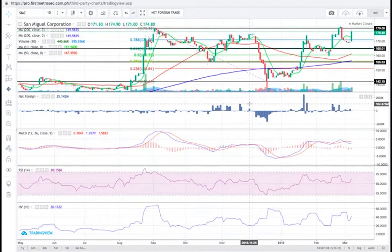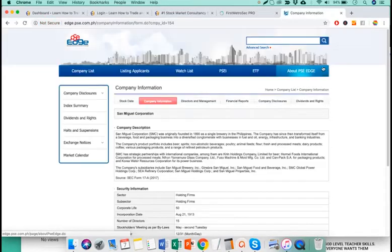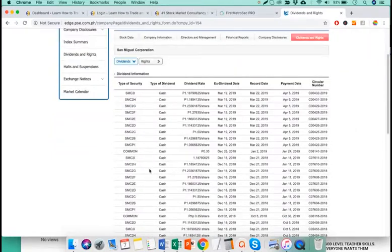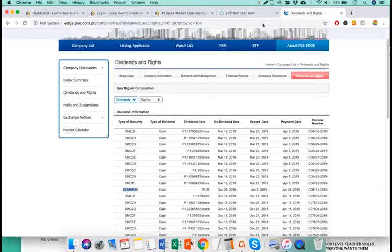Okay. Now let's take a look at some dividend announcements if it has any. I'm talking about the common shares. Let's check if SMC has dividend announcements for common shareholders. Let's take a look at common. Nope. There's no dividends announced for common shareholders as of today for 2019. So no dividend announcements yet for common stock holders of SMC.